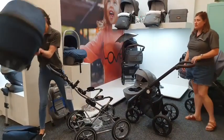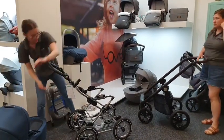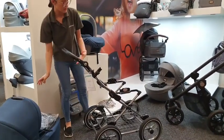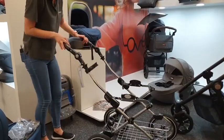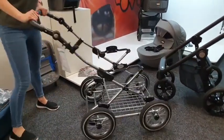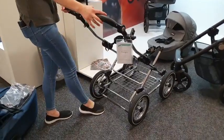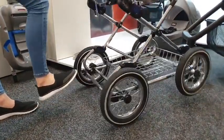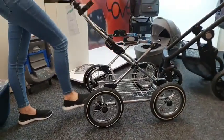Your classic, you just want to take the carrycot off. It's more of a tray than a basket, I'd say. You wouldn't take as much with you, but again, it comes with the style of the pushchair. The brake is really clever on this one as well. It's along the whole bar, a bar along the whole back rather than a pedal. Lisa says that's good. She's never seen a sunshade like that on a pram. Yeah, it's really good, isn't it?